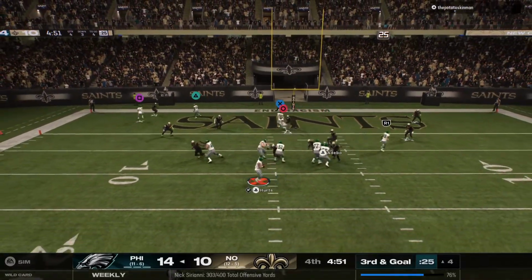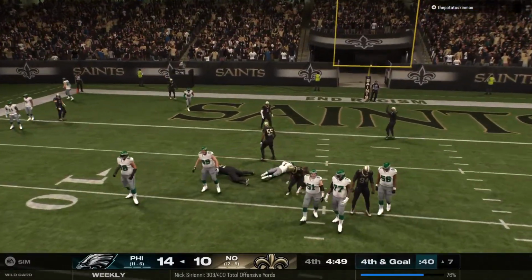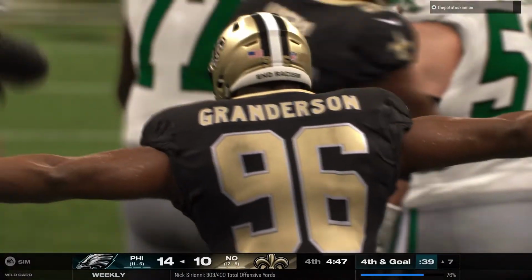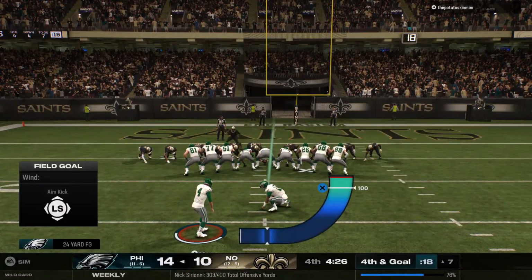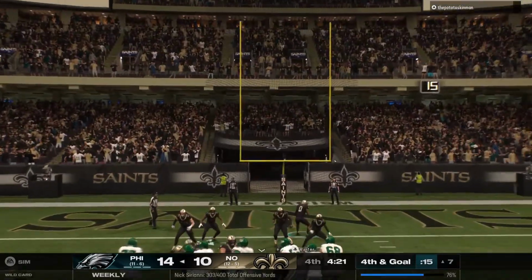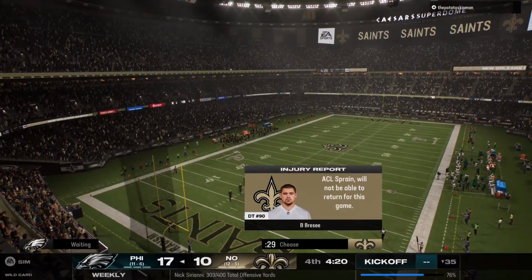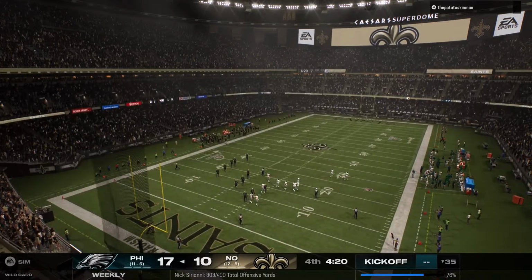Back to throw. Hurts drops back. Pocket isn't holding up. They're able to drop it. And that sack going to cost them some yardage. A lot of pressure on this kick for Jake Elliott. High percentage look for him here from the left hash. Flying down the heart of the lane, and it's good! And they're going to grow their lead late, but still a 1-score ball game.